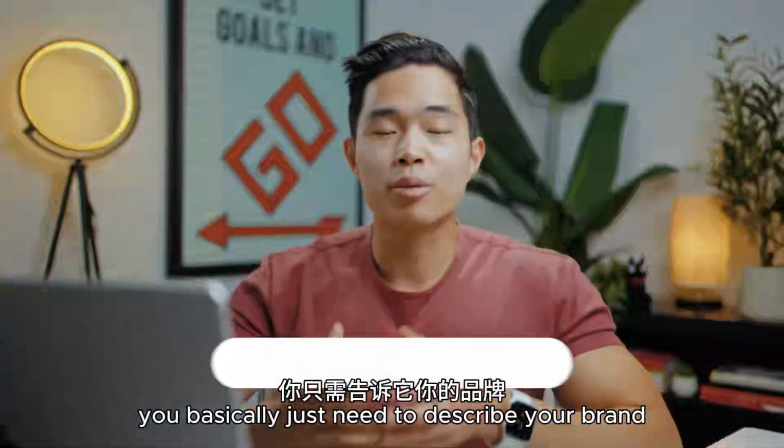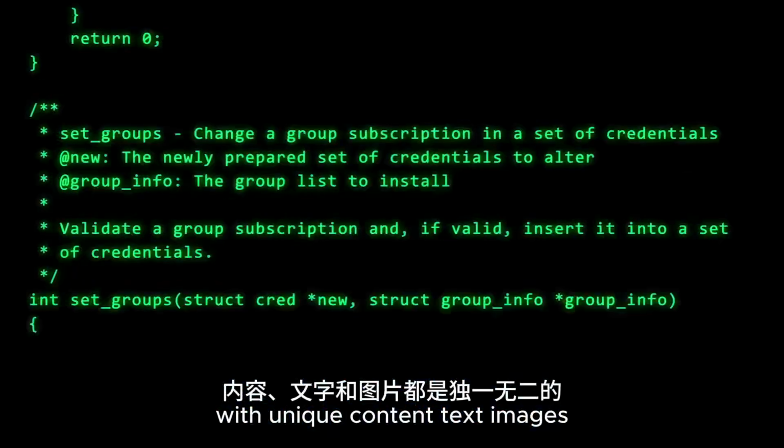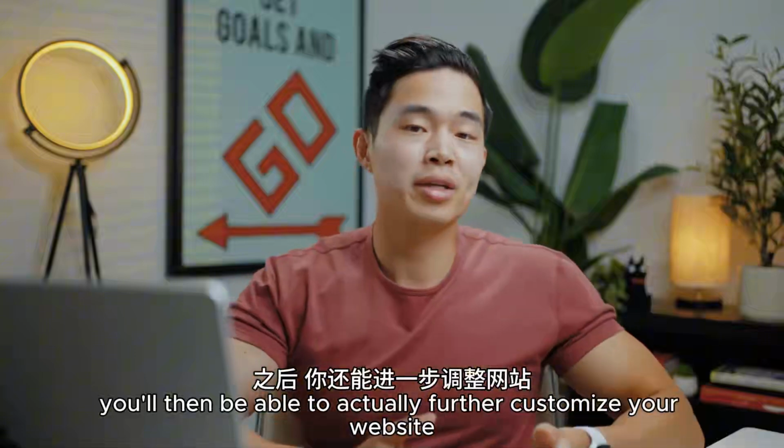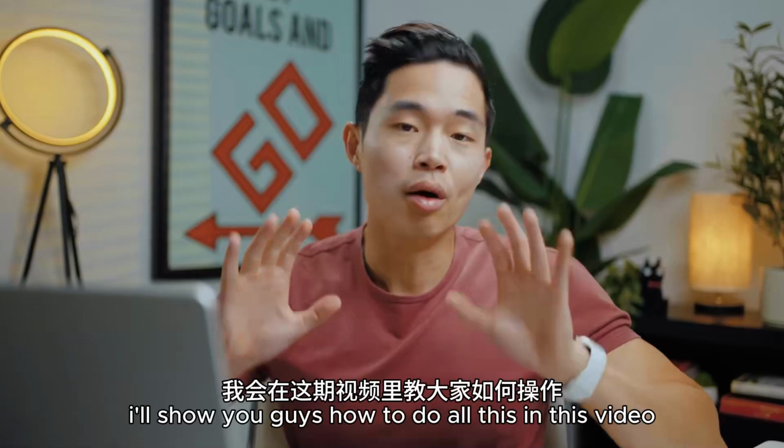You basically just need to describe your brand and the type of website you need, and the AI builder will generate you a website with unique content, text, images, and all the features that you need. You'll then be able to further customize your website using AI tools like MidJourney and ChatGPT. And yeah, I'll show you guys how to do all this in this video.